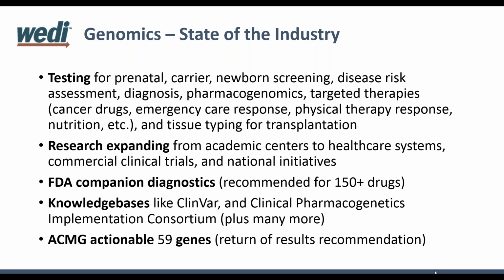And the last thing I wanted to point out here is ACMG, the American College of Medical Geneticists, a few years back stated that they think that any type of genetic testing that includes one or more of the list of 59 genes that they have come up with, that they recommend that the results of those genes be used in clinical care because they feel like there's enough clinical information and evidence that shows that the clinician can provide actionable care to the patient from information in those 59 genes.